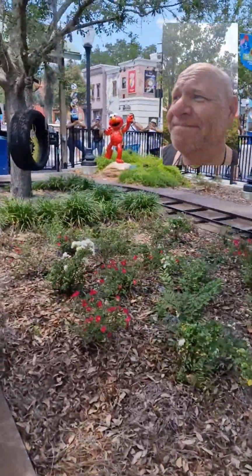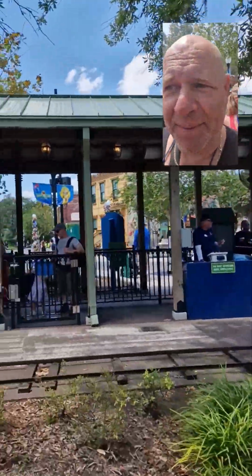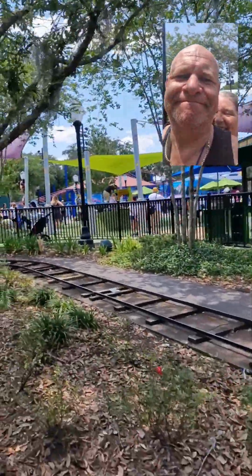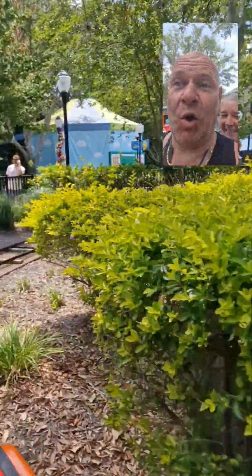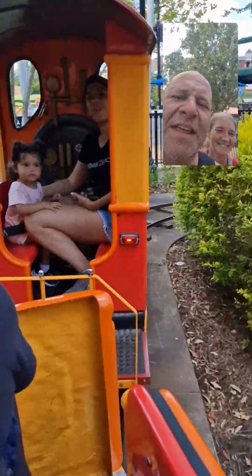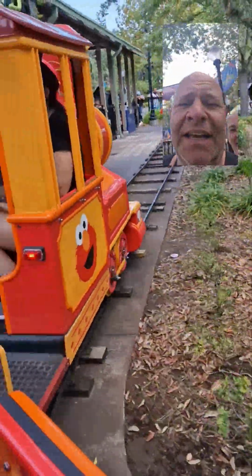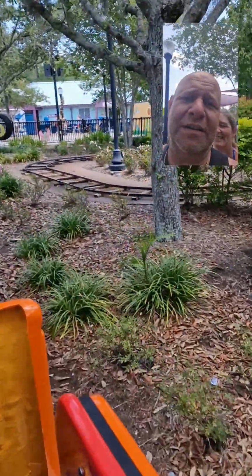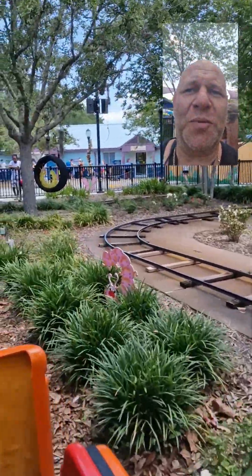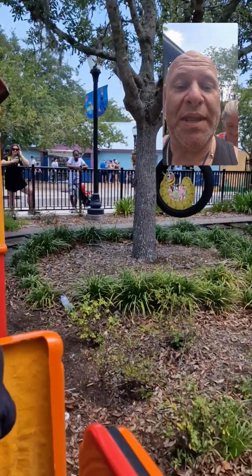Look at all the people in the queue. They have babies. They have kids. You're loving it. Whee! Oh, the speed. The torture is nearly over, but it's been fun watching that little girl. She's enjoyed it. Oh, last lap. We can get off now, and all the people can stop looking at me strange. Oh, we're stopping. Phew, we've done it.